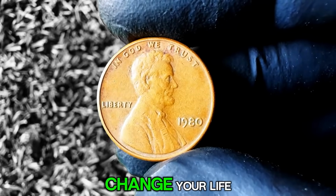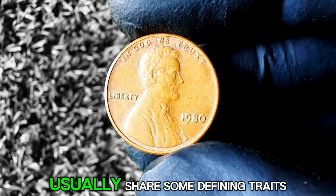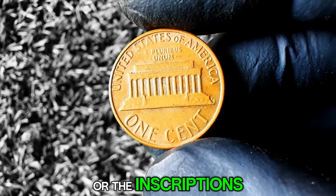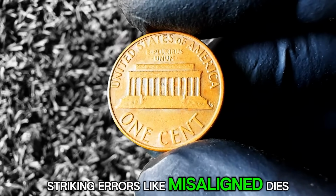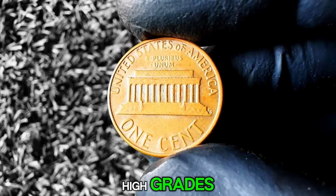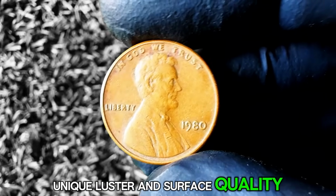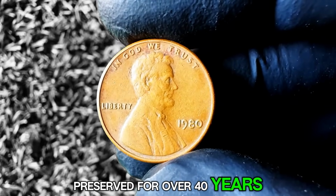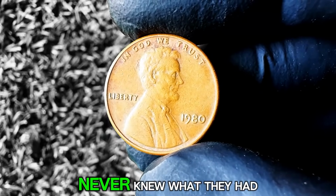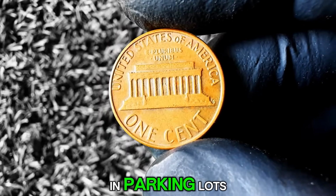Still think a penny can't change your life? The million-dollar versions of the 1980 penny usually share some defining traits. Sharp doubling on Lincoln's face or the inscriptions, striking errors like misaligned dies or off-center prints, extraordinarily high grades, often MS67 or above, unique luster and surface quality, preserved for over 40 years. And here's the scary part. Most people who owned these coins never knew what they had. They spent them, cashed them in, tossed them in parking lots.